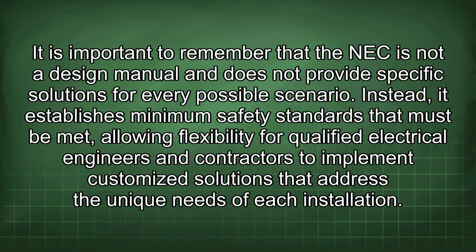It is important to remember that the NEC is not a design manual and does not provide specific solutions for every possible scenario. Instead, it establishes minimum safety standards that must be met, allowing flexibility for qualified electrical engineers and contractors to implement customized solutions that address the unique needs of each installation.